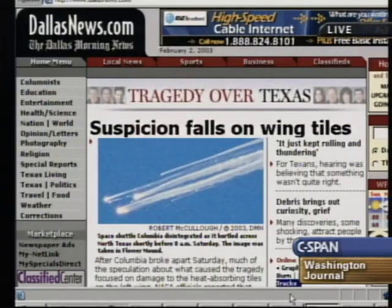Two local perspectives on this. First of all, from the Dallas Morning News website, they're reporting this morning that the suspicion falls on the wing tiles, as we've been talking about this morning. Can you, in layman's terms, explain what these wing tiles are and why they are necessary?